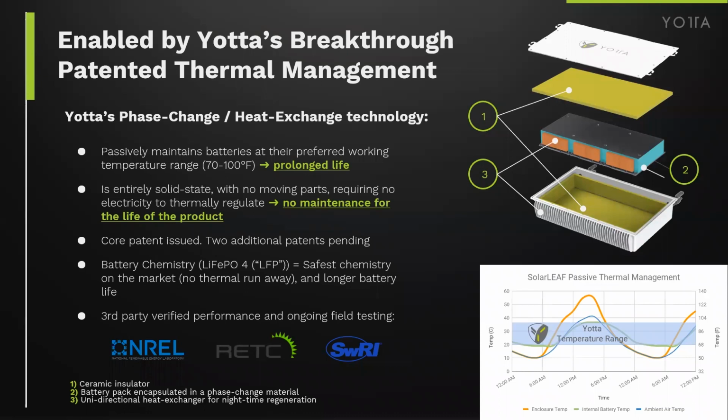What they've done, and what we've done as well, is mitigate the heat and figure out how to remove heat from the system. What's nice is that Yotta has 6 patents, all of which are in thermal management. That is the key secret sauce here, if you will. The perfect solution is what we're looking at. If you look at the whole exploded assembly here, you're looking at the SolarLEAF itself.